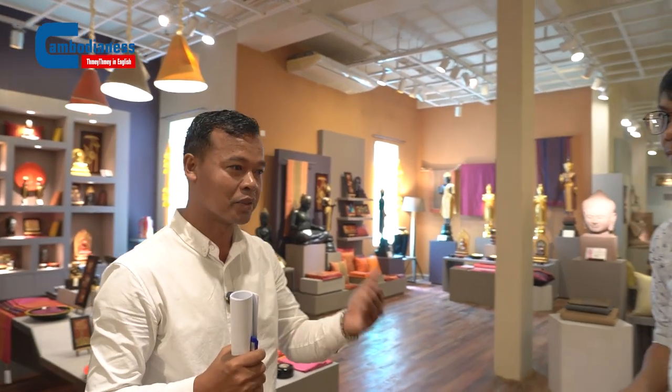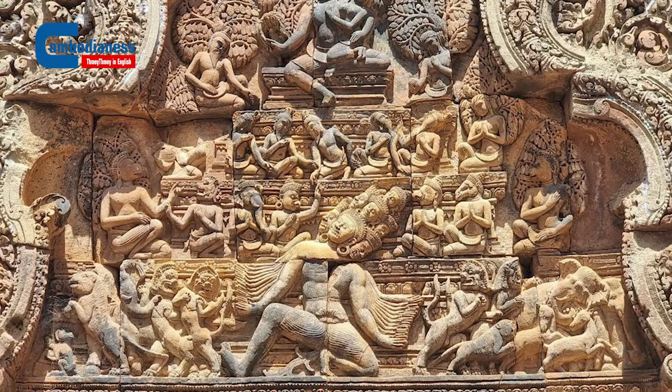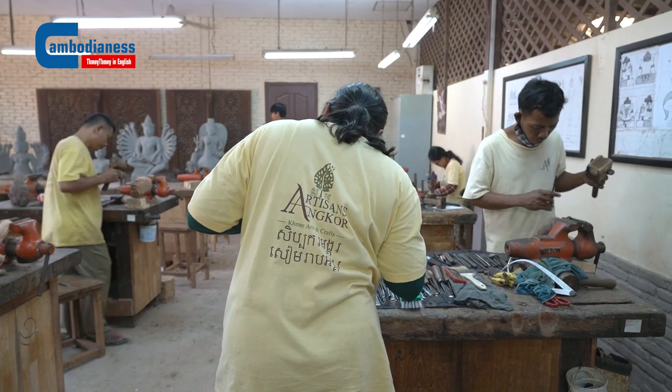Our artisans are very skillful at that. Talking about customization, it's okay for us. Yes, we can make it for them. They can provide us with some of the pictures they want, and then we can reproduce it for them. Using traditional techniques? Yes. So basically, what was sculpted 1,000 years ago on the temples can be made here today too, no problem. Sure, it can be made today.